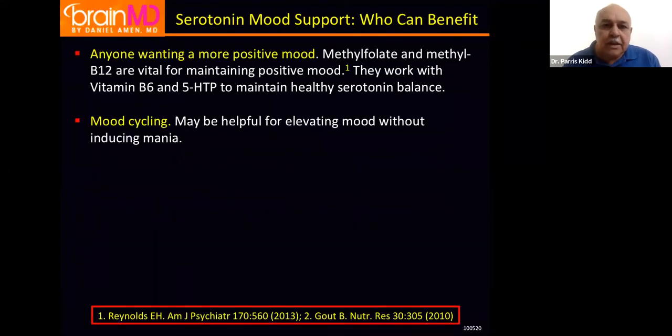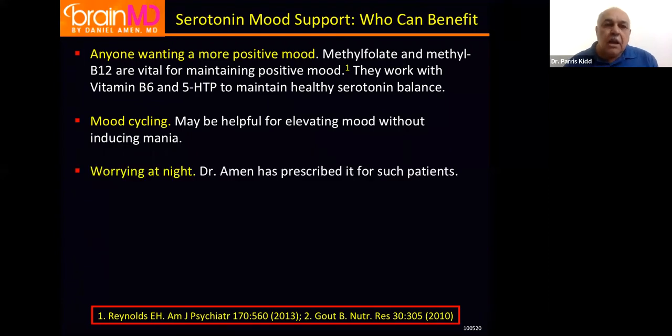So who can benefit? Anyone wanting a more positive mood? Euphemistically, again, anyone with mood cycling. You know, the regulations require that I have to be a little bit tongue-in-cheek about how I describe these applications. So let's just say that people who have mood cycling can take serotonin mood support and hopefully experience improved mood, elevated mood, without running the risk of transitioning into manic states.